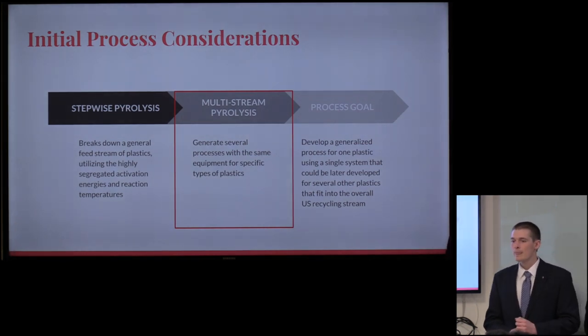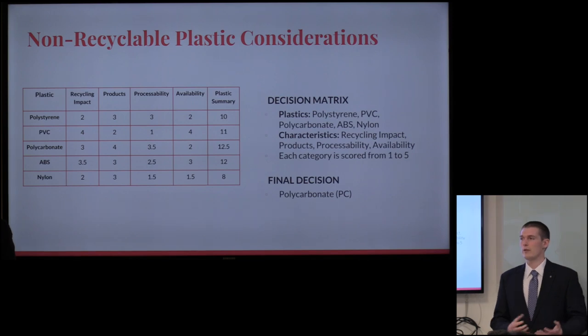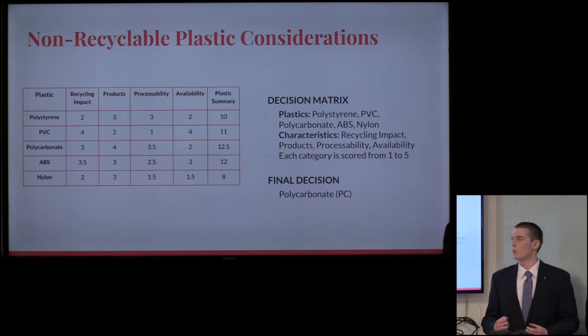recycling methods. Now, there are a lot of plastics that we could have targeted for this. We have many of them that we don't realize we just can't recycle. There's polystyrene, which we all probably know about. That's food packaging, plastic utensils, and the like. There's PVC, which is used in a lot of building and water uses.